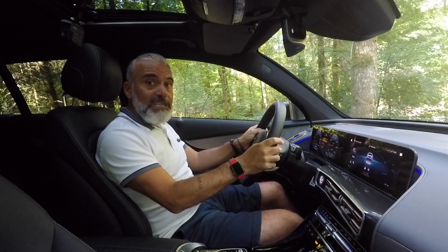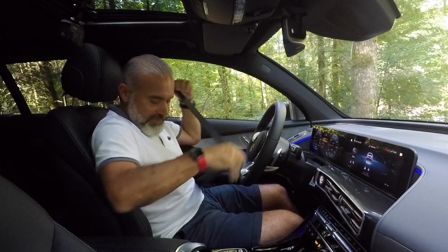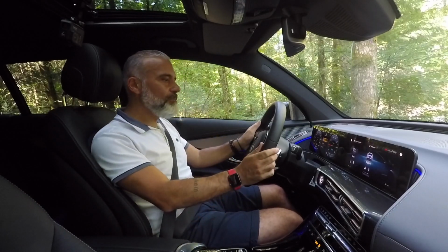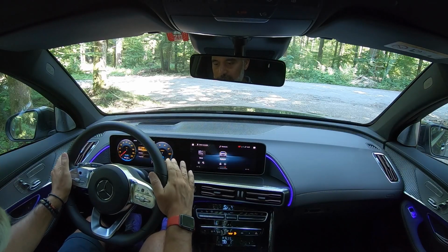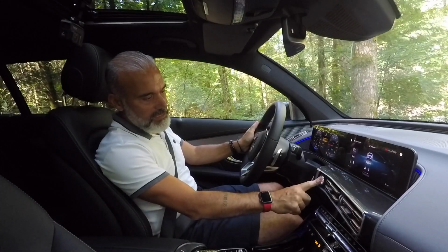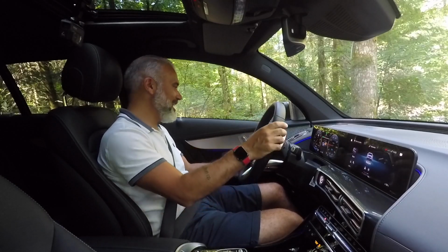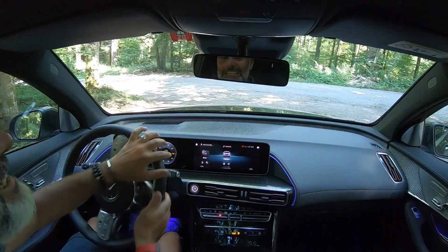So we are in the Mercedes EQC and we are now going to drive it. As usual with Mercedes, you have the lever here where you command drive, neutral, reverse and parking. So let's start. Obviously no sound, nothing. Let's go.